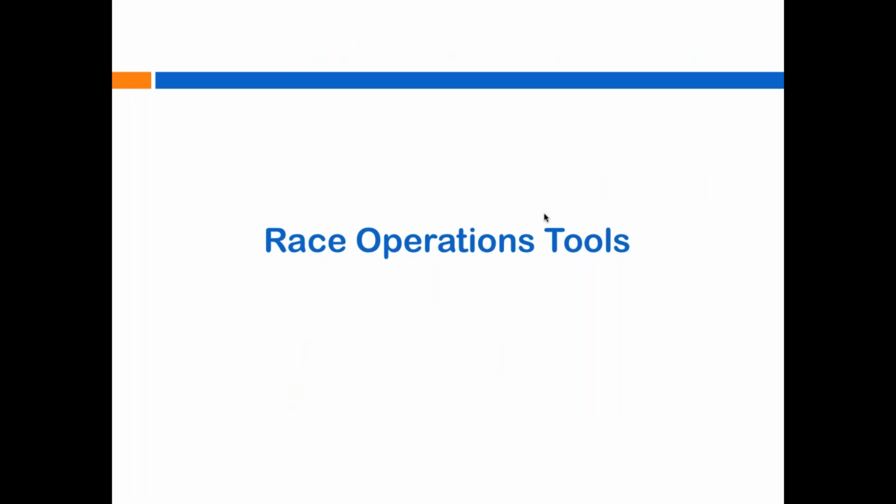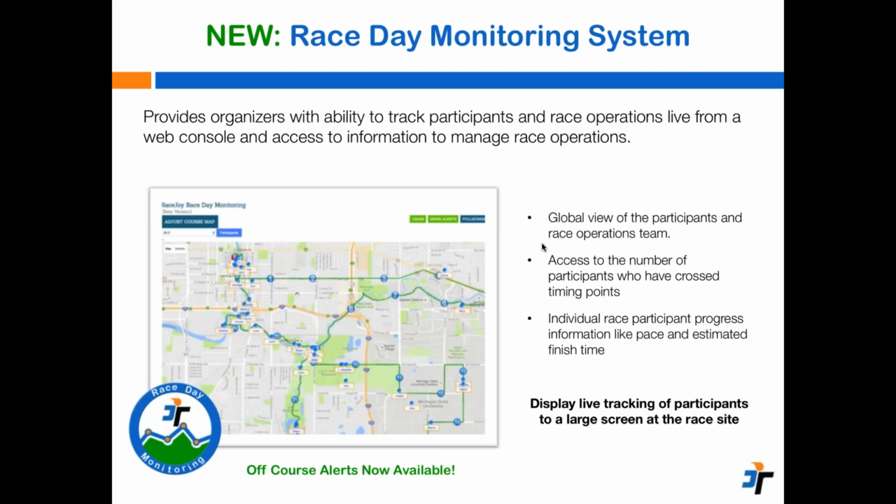But we have a few other tools that I'd like to go through with you. One of them is our new RaceDay monitoring system, and we're super excited about this, and I know a lot of races are excited about this as well. Through a web console, you can track all those that are using RaceJoy on your course. You can see all the runners or cyclists or walkers that are out on your course at any given time. You're also able to manage what you're looking at.